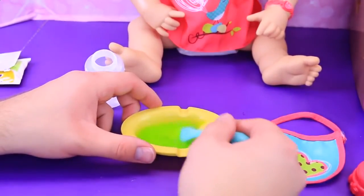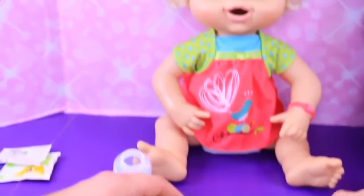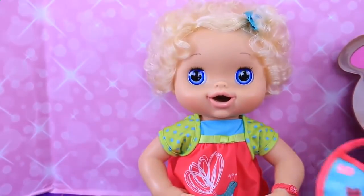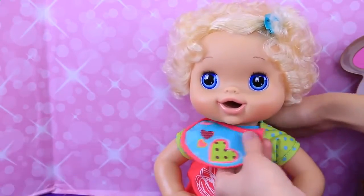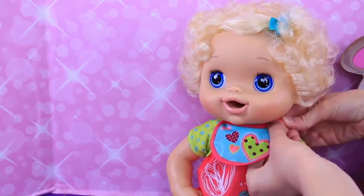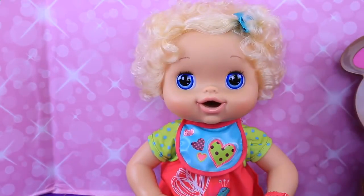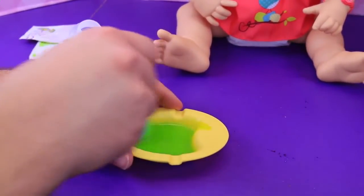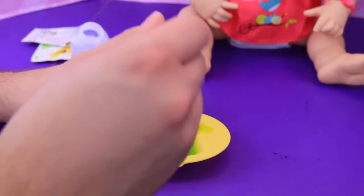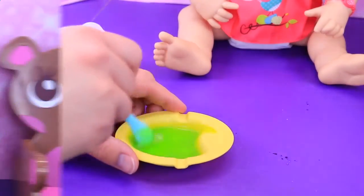It's weird. Okay, while you mix that, let me put her bib on here. It's nice because it's got kind of a plastic film on it too, so it won't bleed through her shirt or anything. Oh, that's good. How's that looking? Nice and soupy. Oh, that's gross. See, it gets thicker as I stir it. Okay, so we'll stir a little longer.